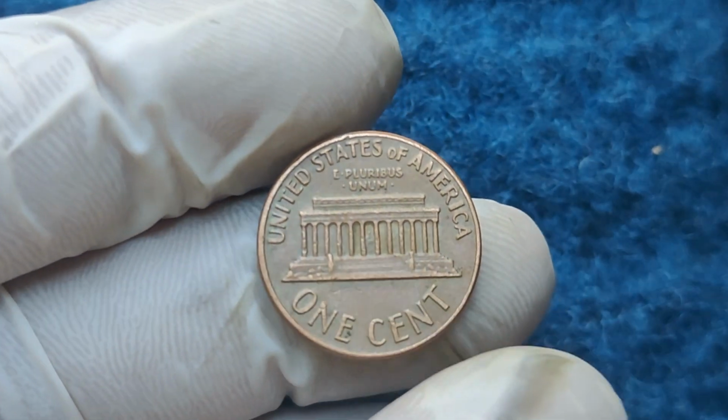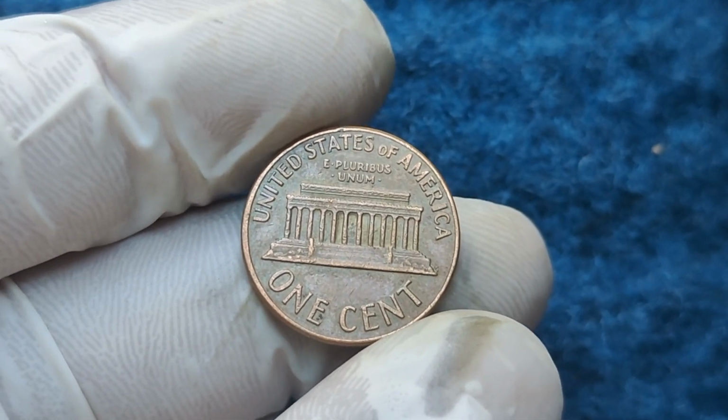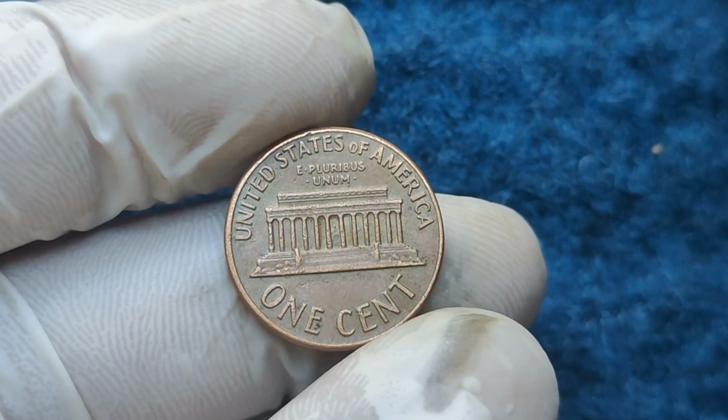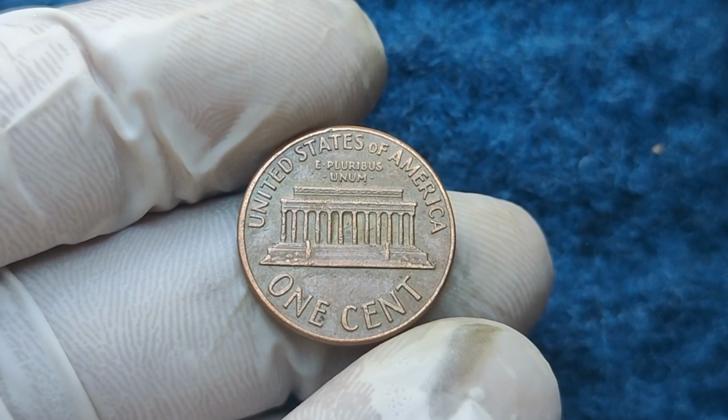Let's talk strategy. How do you know if your penny is the real deal? First, check the date and mint mark. If it says 1970D, you're off to a good start. Then, look for any doubling on the letters or numbers.